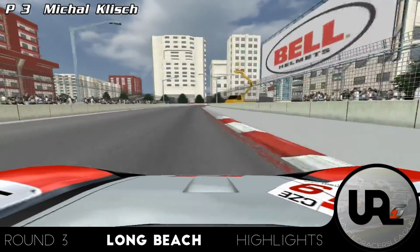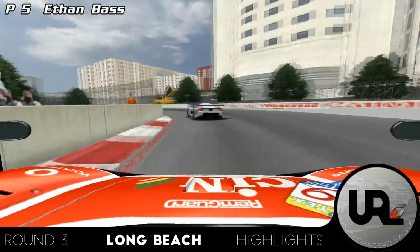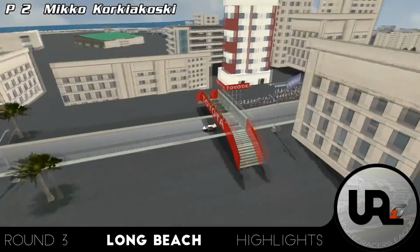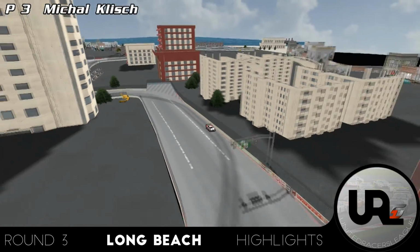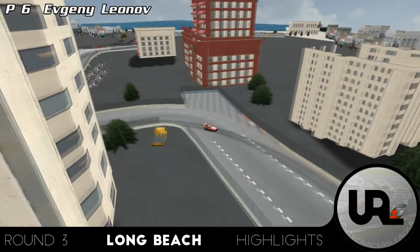misses his line there completely. So Michal gains 2 spots without even trying here, so he's on the podium. Mihovil Markovic is in first. And unfortunately that is because Peter Bacchus lost his connection. Then it's Mikko Korkiakowski, Michal Klisch, Toni Ukic, Florian Kutz, Yevgeny Leonov.